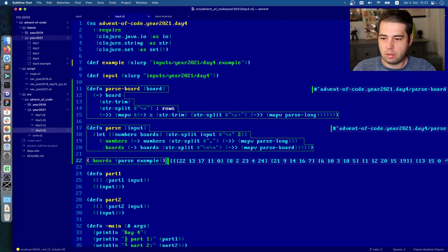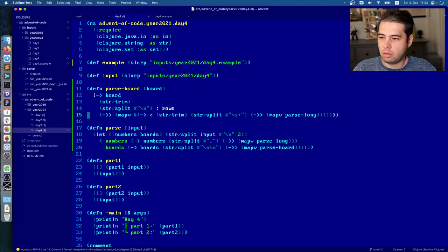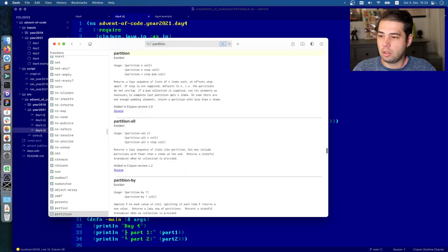Okay, so this looks like a board, right? So a row, and it's all like a board. Okay, that kind of works. Not the prettiest code, and I'm not super happy with it, but also, you know what, we can parse long, because we know it's a sequence of 25 partition.